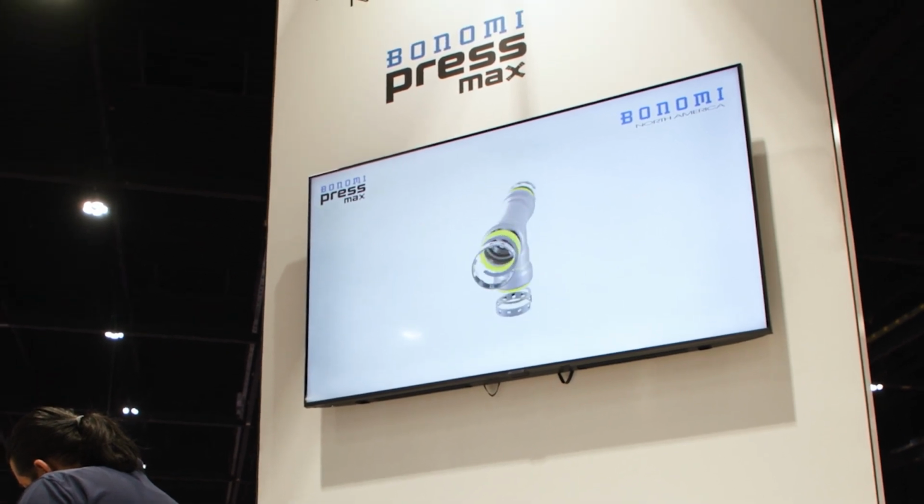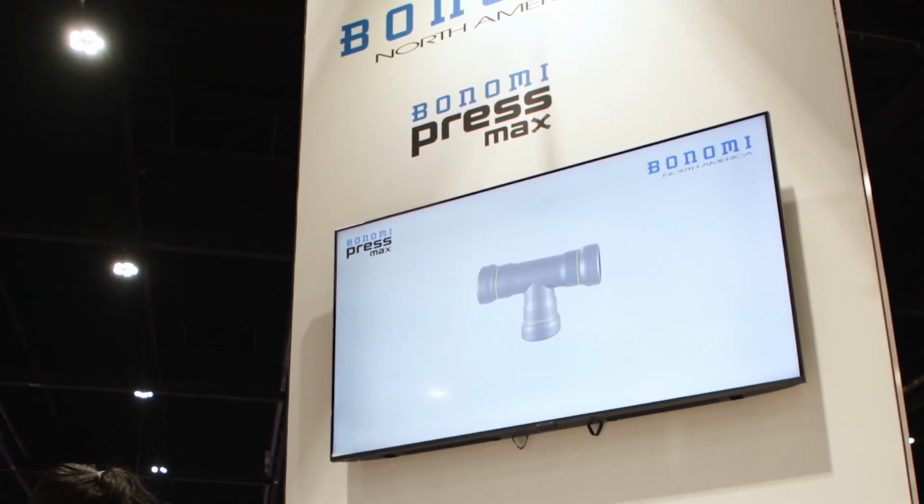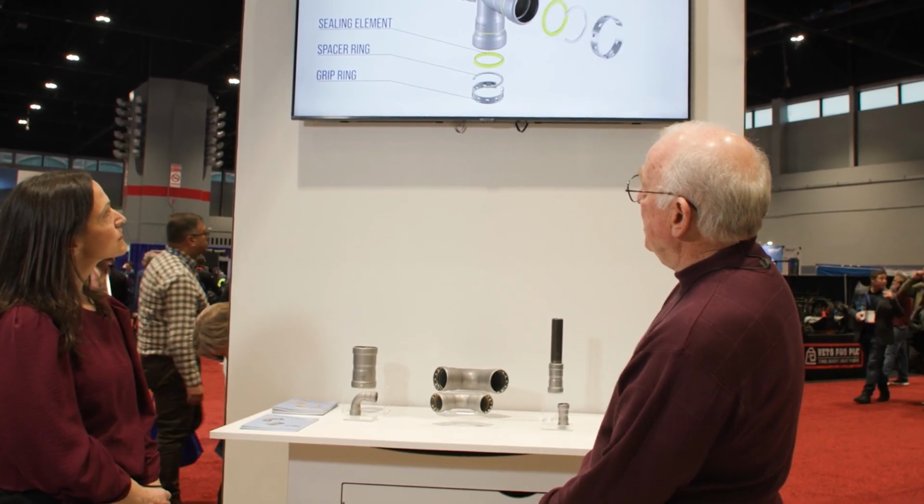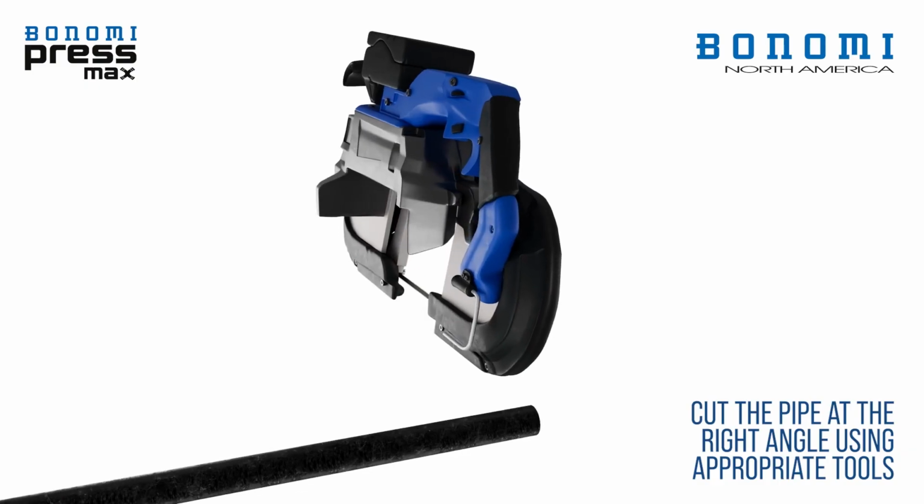If you look up at how they're put together, you use a tool. You use a crimping tool, it's called. There are a variety of manufacturers that make the tool, but what you're looking at here is how it's assembled to a pipe.